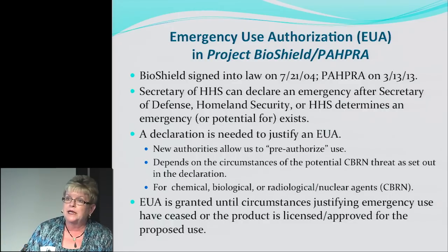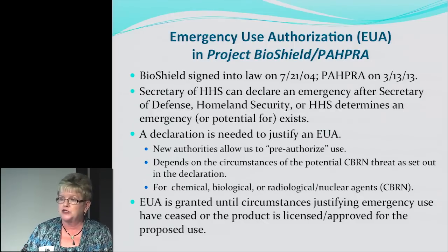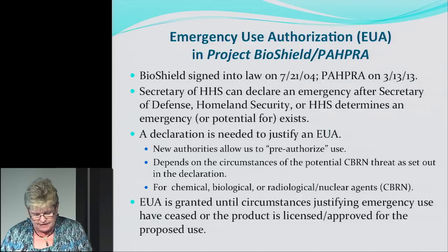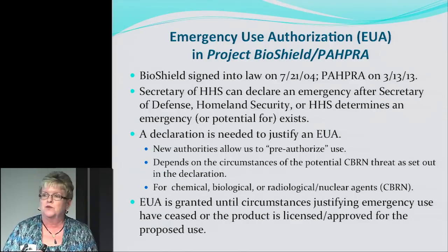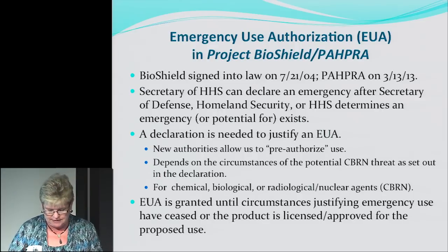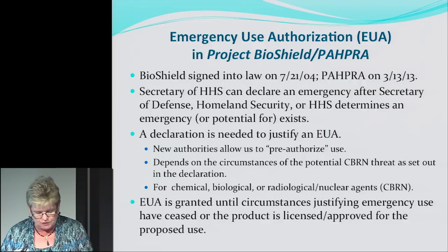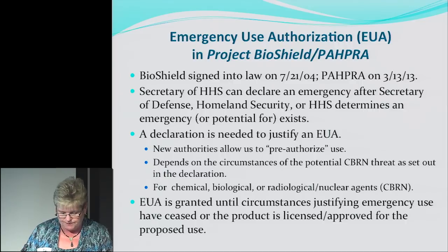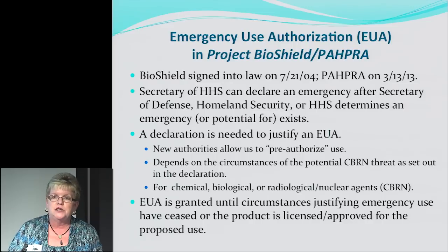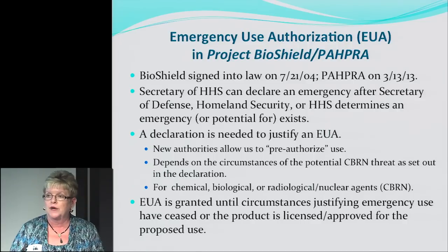Up to the passage of the Pandemic and All Hazards Preparedness Reauthorization Act in March of 2013, FDA could not pre-authorize use of a product. However, PAHPRA gave us expanded authority to allow us to issue an EUA before an actual emergency event if we determined that issuing that EUA would facilitate preparedness. Justifying the use of investigational products depends on the circumstances of the emergency or the potential CBRN threat, and the emergency must be due to a chemical, biological, radiological, or nuclear agent. Authorizing use of a product under an EUA is allowed until the circumstances justifying the emergency use of the product no longer exist, or the product has been approved for the use in which it was authorized.